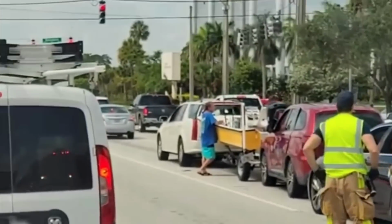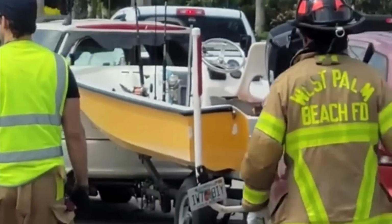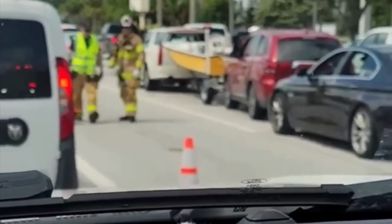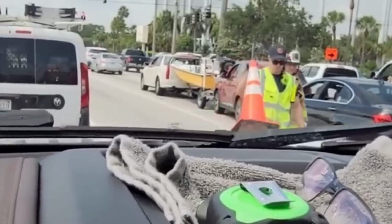The boat went through his windshield. Oh my god. Oh, that is so terrible. Oh, poor guy, dude. Man, this was his day off. Yeah, he's just out here vibing, he's coming to ride on his boat, have a good time.